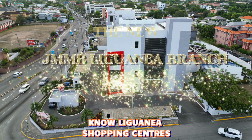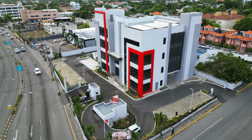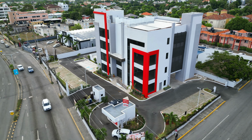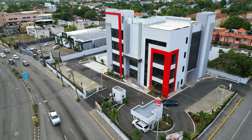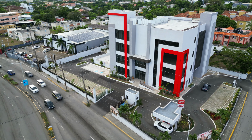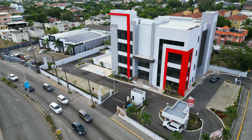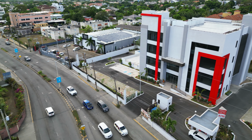JMMB Group is indeed expanding its presence in Liguanea with their new branch located at 6 Liguanea Avenue, Kingston, Jamaica. This move is a part of their strategic expansion effort, and they are doing it smartly to better serve their customers. But for now, the drive-through ATM is the only thing in operation.